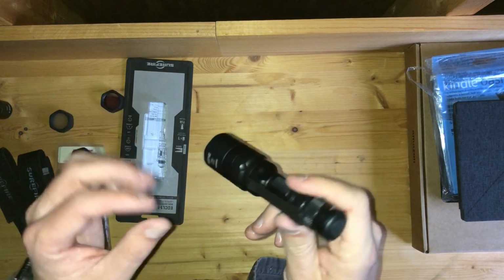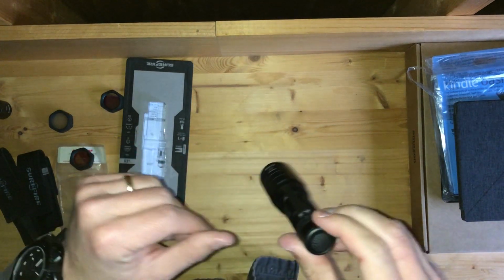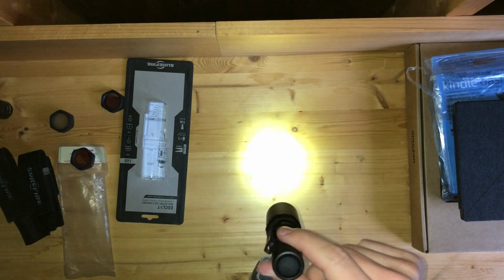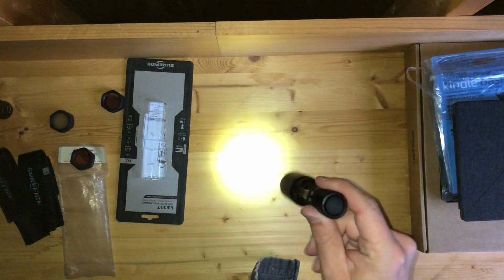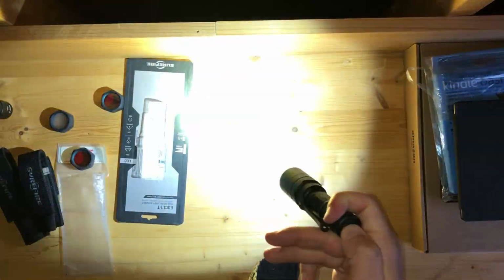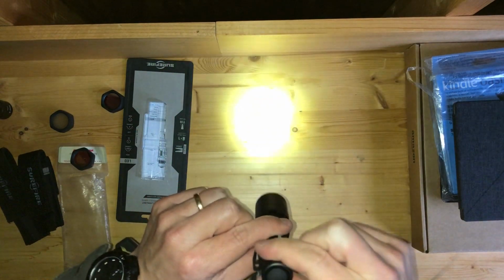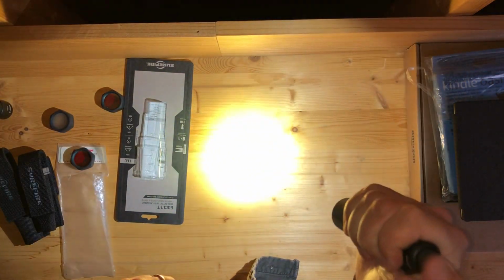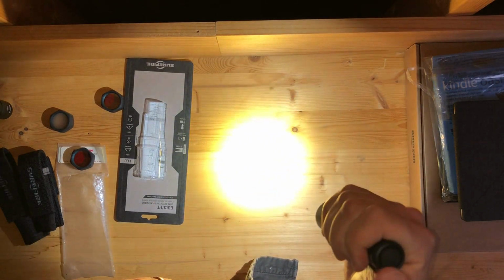So you've got that. And then also, if you want it for constant output, turn it, and there it is on low. There it is. Even on low, you can click it to high, and it'll come back to low. Turn it further, and there it is on high. And pressing it isn't going to do anything when it's turned for constant high.